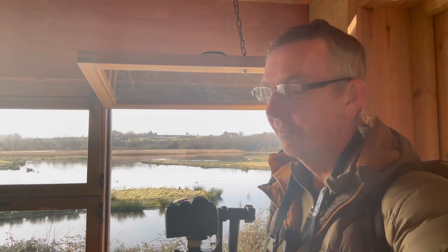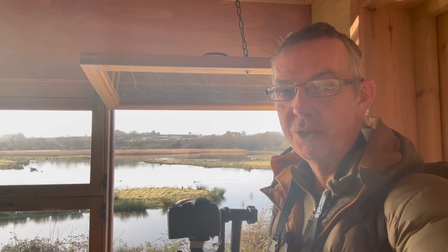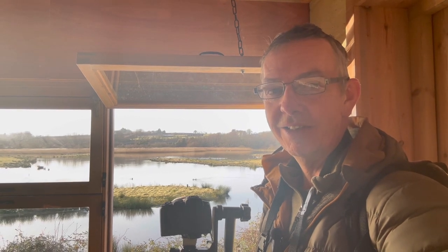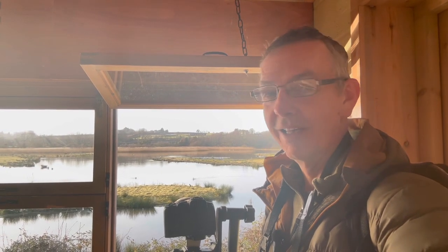So we're in the hide. Fabulous roost of avocets with the spoonbill in amongst them. It's a lovely shot. Yeah, brilliant, fantastic.